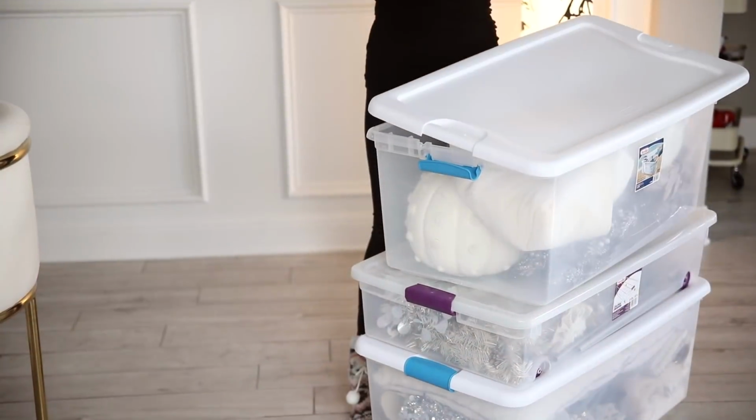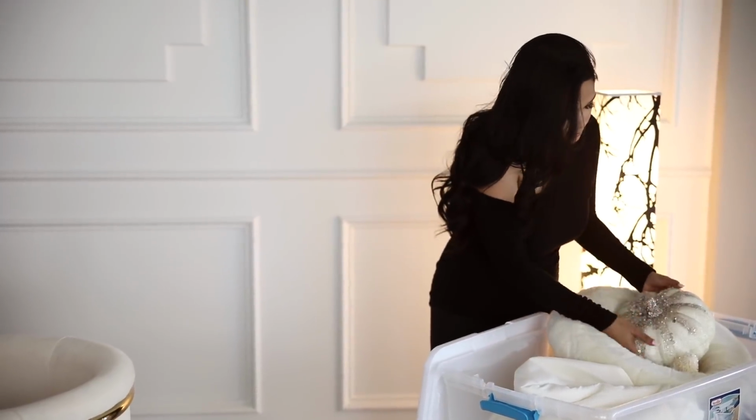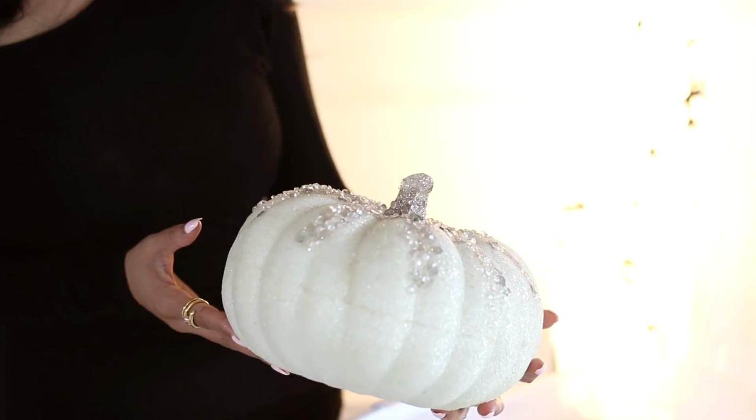I honestly cannot pick between fall fashion and fall decor though. It's so much fun going through seasonal decor. You just find so many little treasures that you've collected over the years.